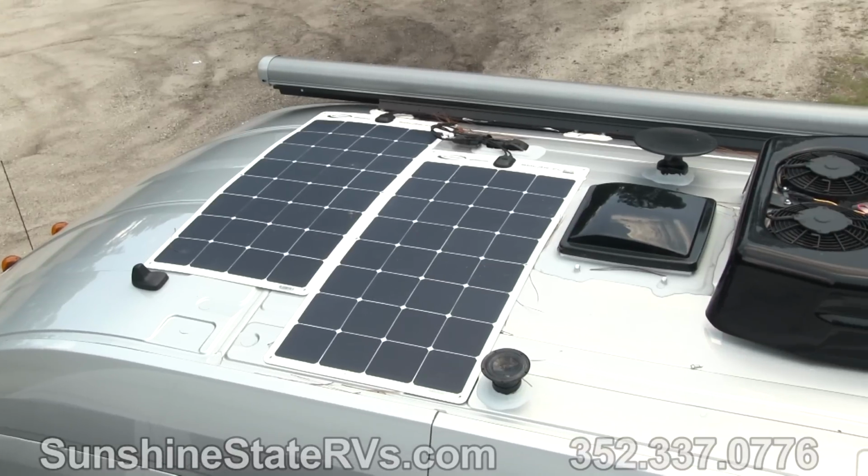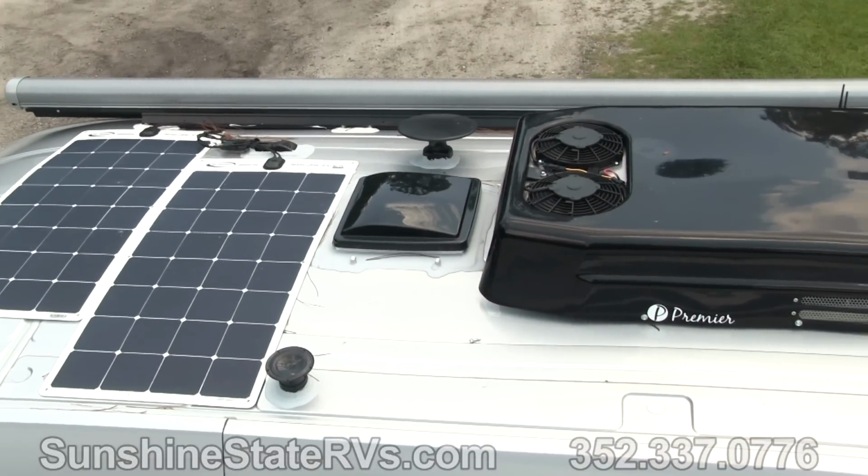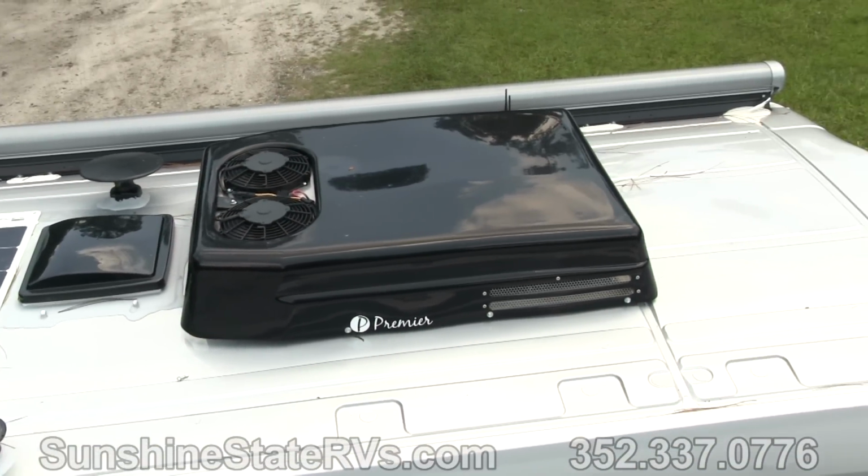There is 220 watts of solar on the roof. So what those solar panels do is they trickle charge your lithium battery. Your lithium battery charges 3 ways: through the solar panels, which is more like a trickle charge.